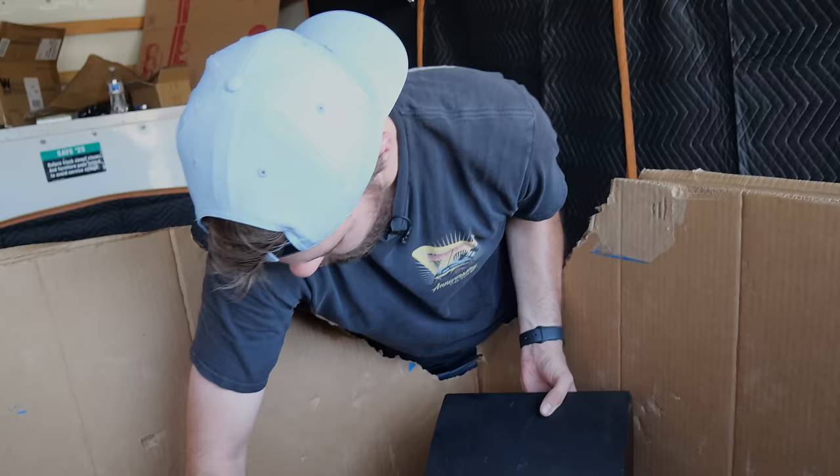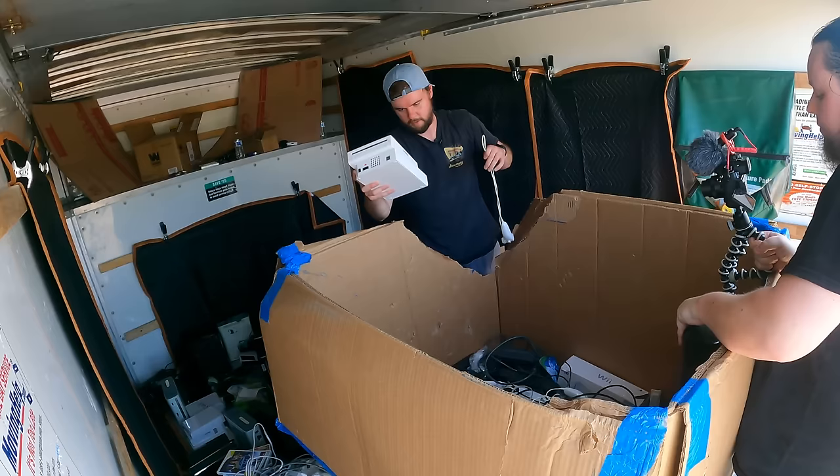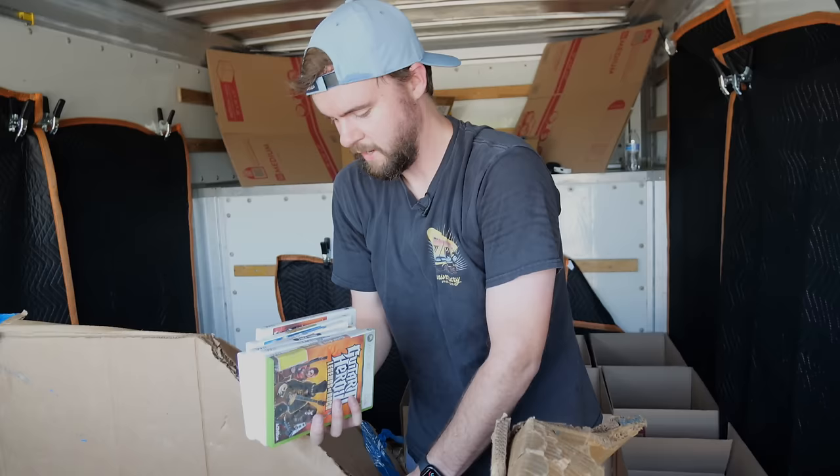All right, guys, another PS3 Slim. Another 360 Slim. Slim, Slim, Slimity Slim. All right, two more Wiis, guys. I mean, it's just like Wiis galore here. And we're still going down. We got another 360. This one even has a Jacob sticker on it. That's funny.